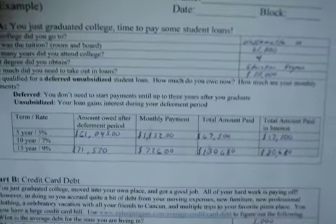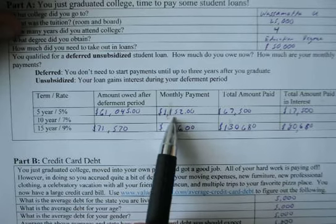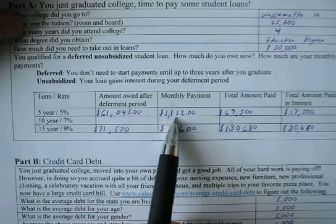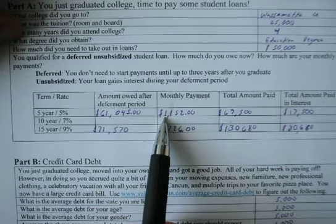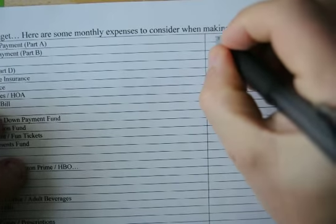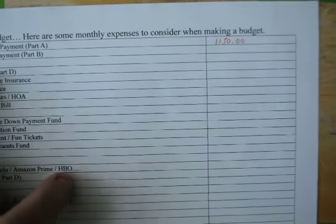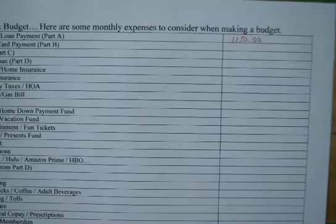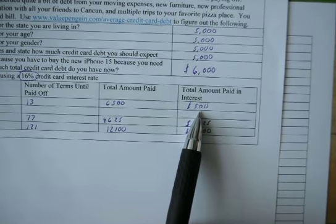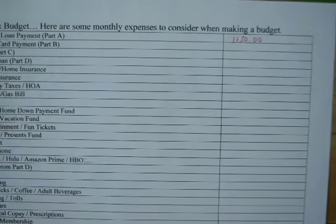The student loan, I'm going to see if I can afford it with the 5-year, 5%. That would put me at about $1,150. So $1,150 for that. The credit card payment: I'm going to see if I can afford the $500 a month credit card payment. We'll see if that can work.